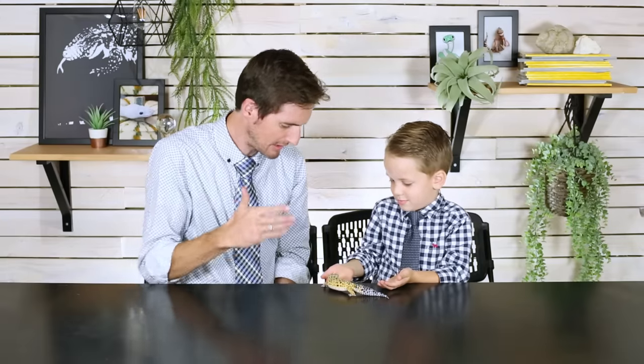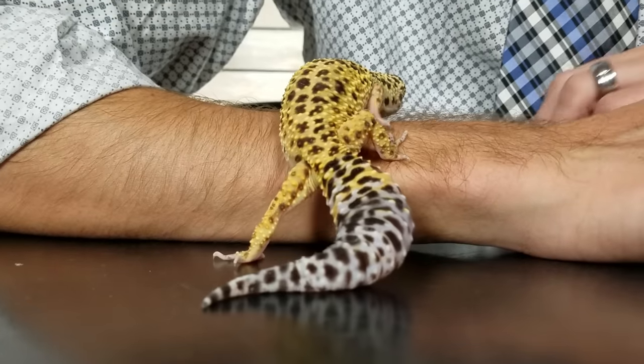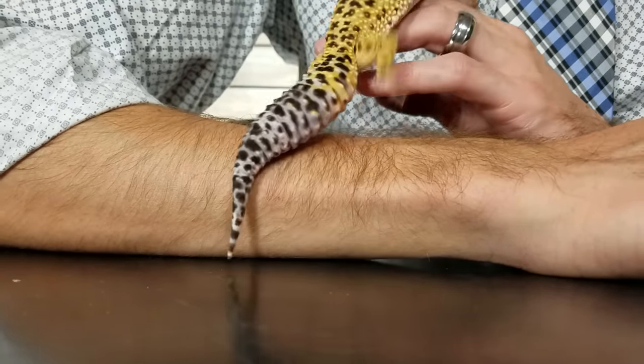Owen, what is it that you like so much about leopard geckos? I like that they have fat tails. I love that too. Do you know what's in there? Fat. Helps them live in the desert. It's the same thing that's in the hump of a camel. I love that about leopard geckos. I'm really glad you mentioned that. Anything else you love about them? Yeah. What else? I like that they stick to things.